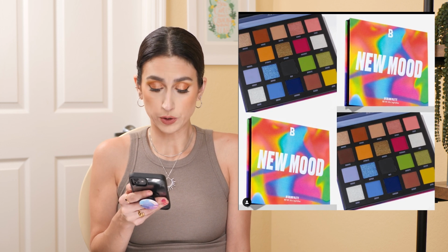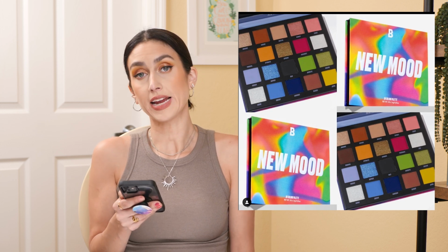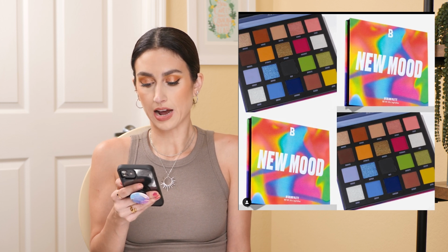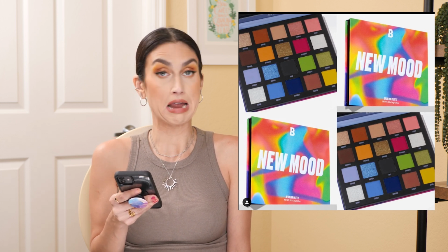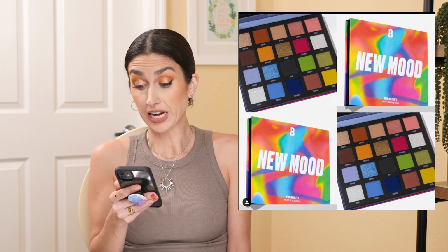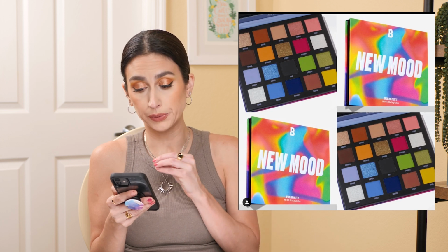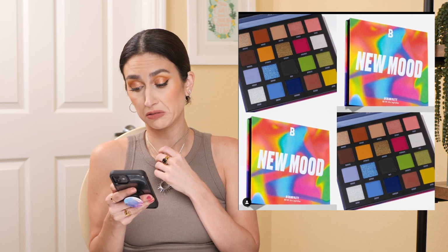This palette looks really pretty. So this is from Beauty Bay. This is the New Mood palette. It retails for 18 American dollars. It says it was up for a bit on their website, but now taken down. So maybe it was an accident. This palette looks really pretty. It does have a few pops of blue, but most of it is really right up my alley.